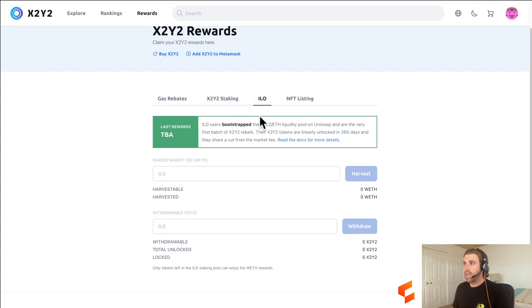They did do a token generation event, I believe. It was a public sale. I don't believe X2Y2's had a private sale. Part of their ethos is that they are a community-run and organized NFT marketplace. So they're trying to be the community NFT marketplace of the space.